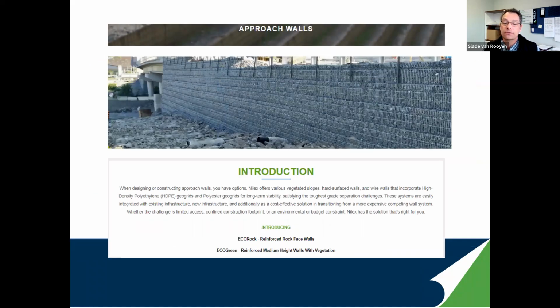So approach walls, I've chosen an EcoRock approach wall here. This happens to be an approach wall on a road, on a new construction where the interaction is between a road and a rail, an LRT and a rail. You can see we've got the hard surface wall with a wire face, and in this case we could choose between an HDPE or a polyester geogrid. The two brands we'd use here would be EcoRock and EcoGreen. It is the EcoRock that's in the photograph.